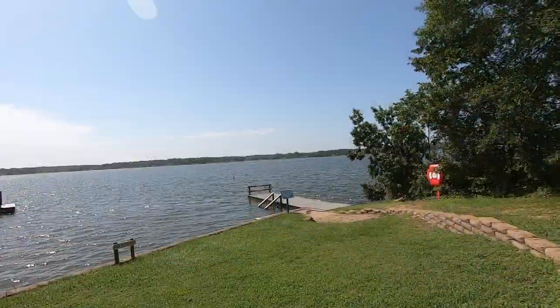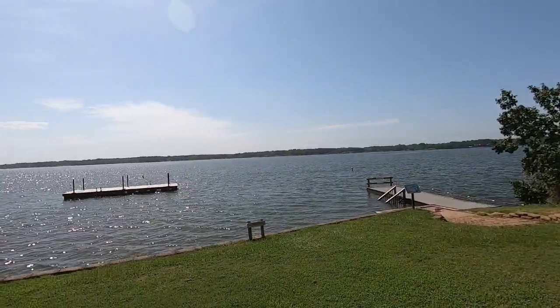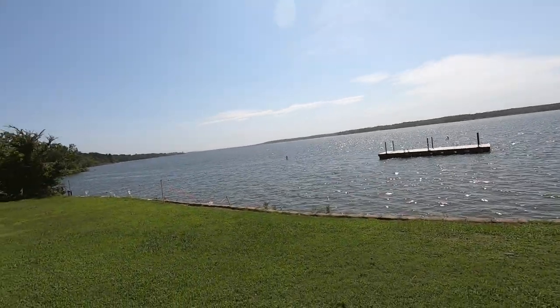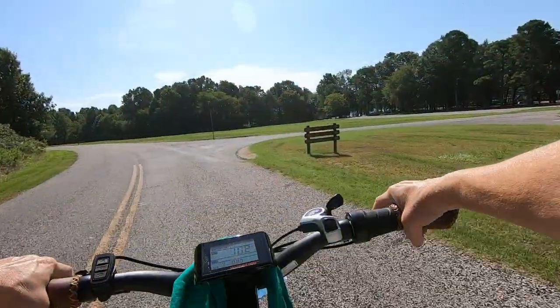The day use area, the swim area does look to be a nice large area with no foliage anywhere around for gators to hide in. A diving pier out there and everything, so it looks like a great area.